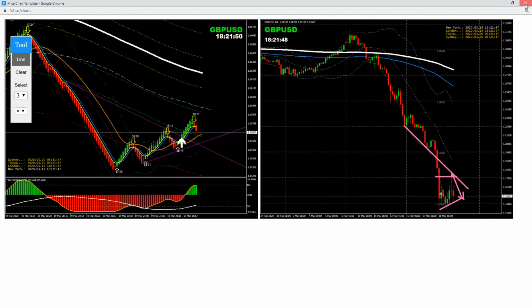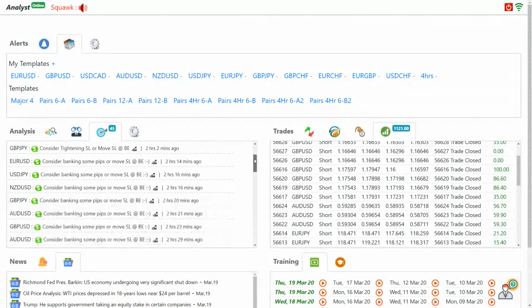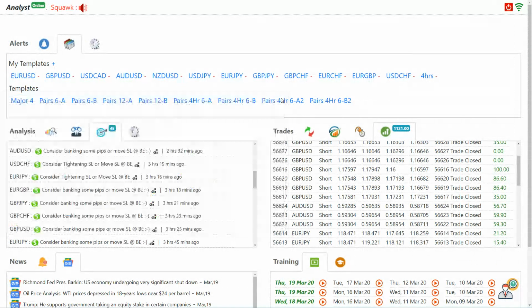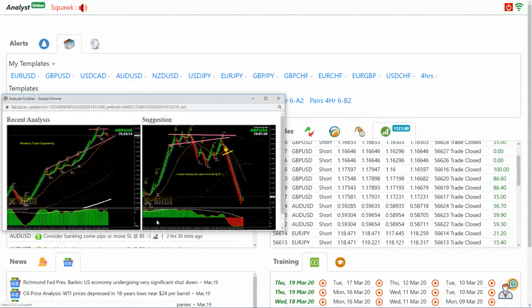As I said to you, we look at the higher time frame, and then I also did this analysis here. Just give me a second. Too many analyses on the intraday. Okay, this one.